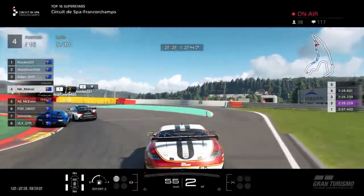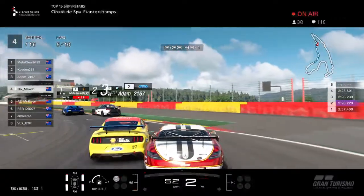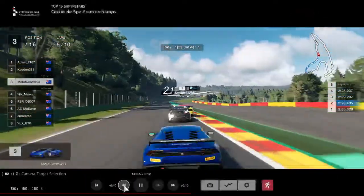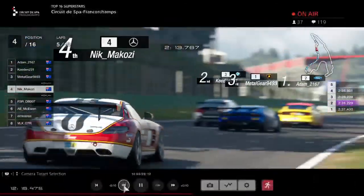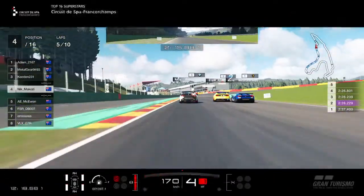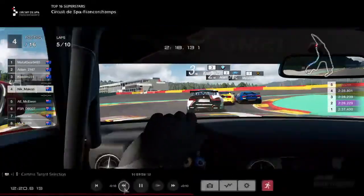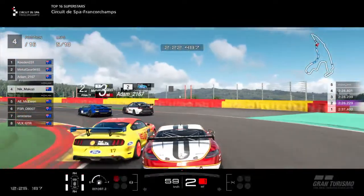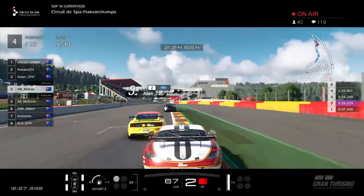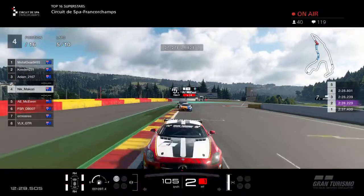And you can see, it was really close with Adam here. I knew Adam was going off wide because of Metal Gear, and you can see from my view, I did not see him on the left, so I didn't have my radar on. I was trying to be careful, and yeah, I just missed him. So lucky that didn't result in a penalty.